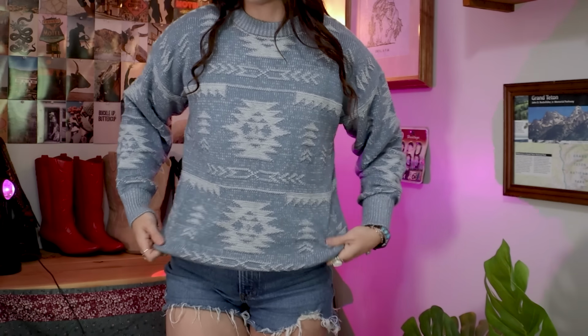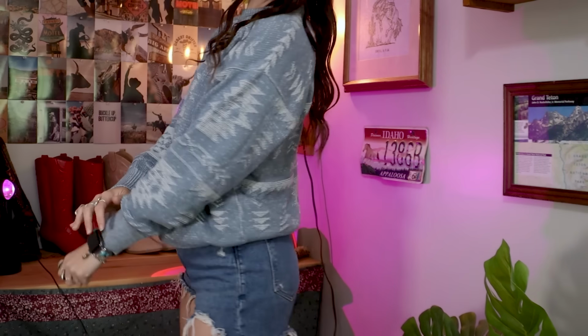And last but not least, brand new with tags, Urban Renewal, which is amazing. Also, has anyone else kind of forgotten that Urban Outfitters existed? Because I haven't been into an Urban Outfitters in ages, probably since college, but it used to be one of my favorite stores and I fully forgot about it. They just dropped off the map.